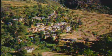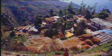Here, villages are situated along the mountain slopes. Flat areas are difficult to find. Hence, terraces are made to build houses on and to farm. Some villages are along steep slopes and some are along the ridges.